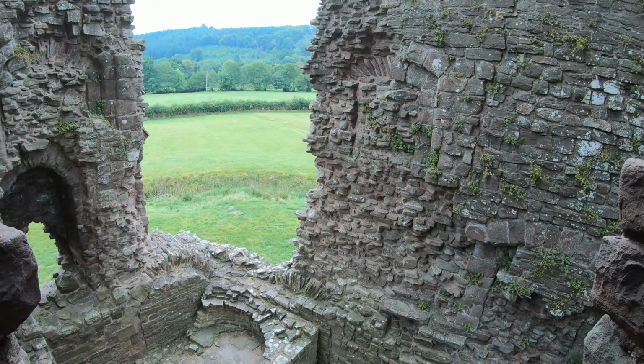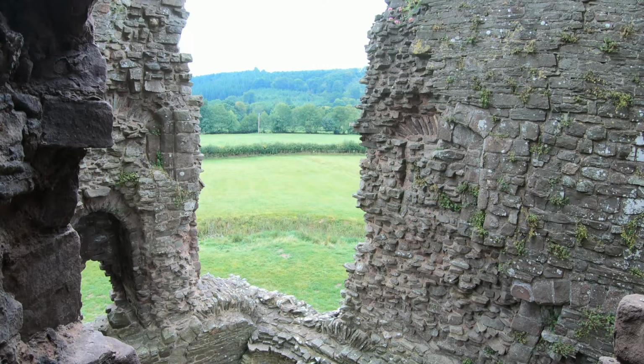Something to have a look for is the different carvings in the walls of the circular tower that has dates and initials and some drawings too scratched into the thick walls.